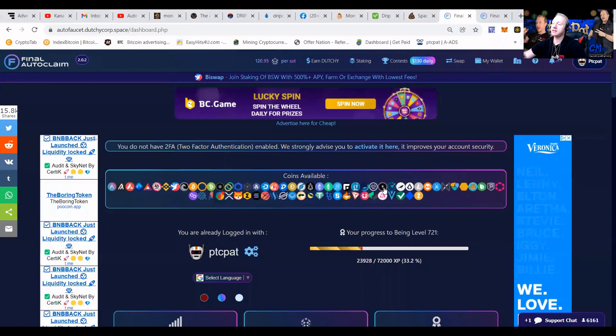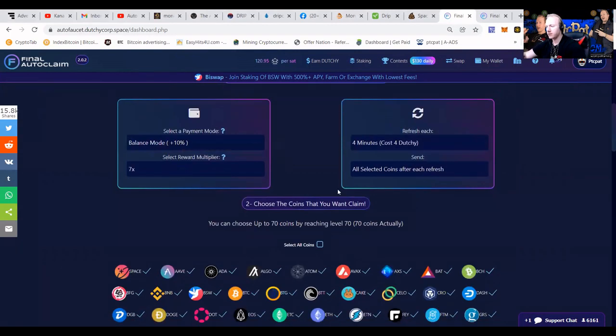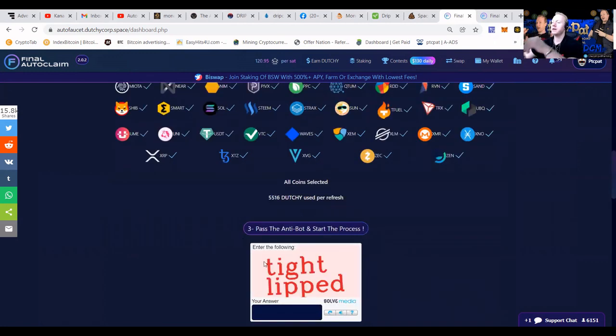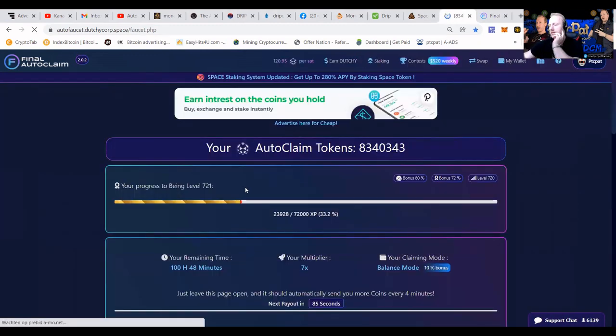First of all, you can see a fun fact is that I hit level 720, and also that there are some new coins. Before there were like 13 coins and they just keep on adding more. So you can see now I also accepted Juno. And of course, we're going to need to be passing the anti-bot to make sure that our faucet is running. So we're going to be pressing start that auto faucet.